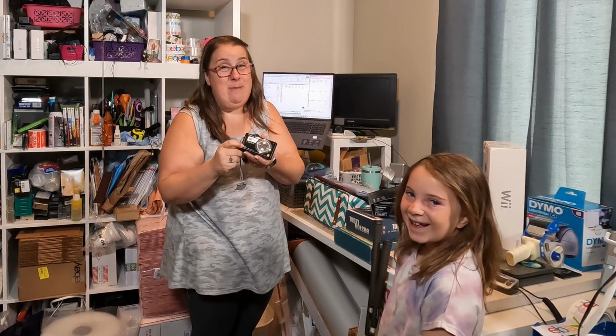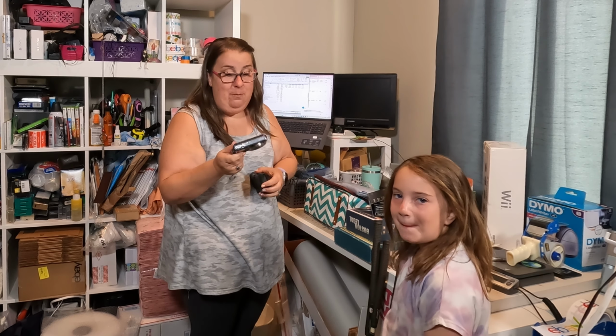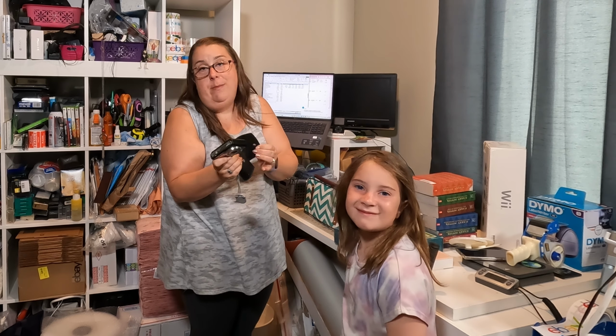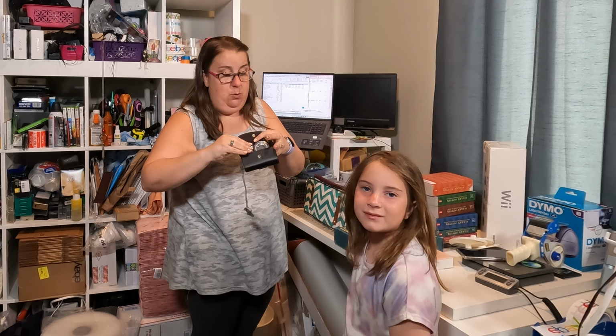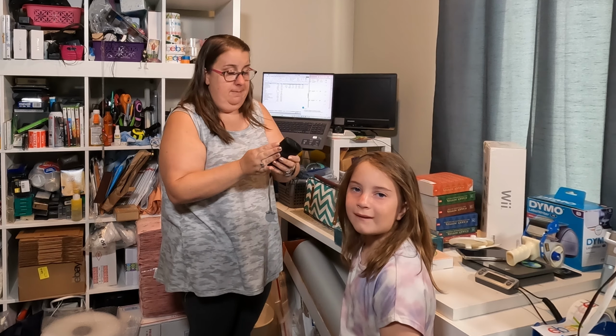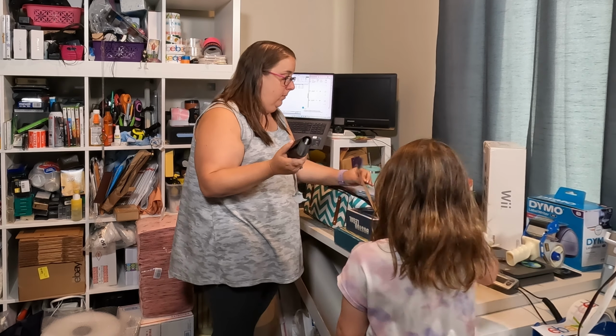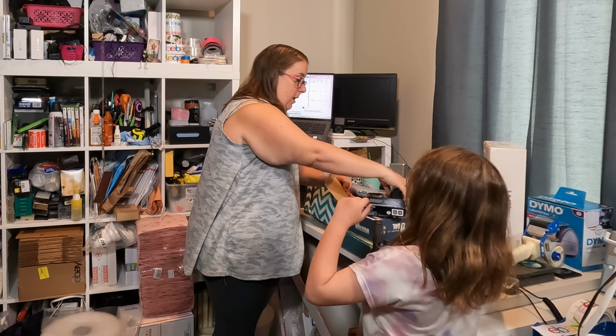They're just a high megapixel. I don't know what makes them stand out, but Panasonic, Sony, those are brands to just look up, because some of these cameras do hold their value. So I tested it. It has the charger. Everything works.